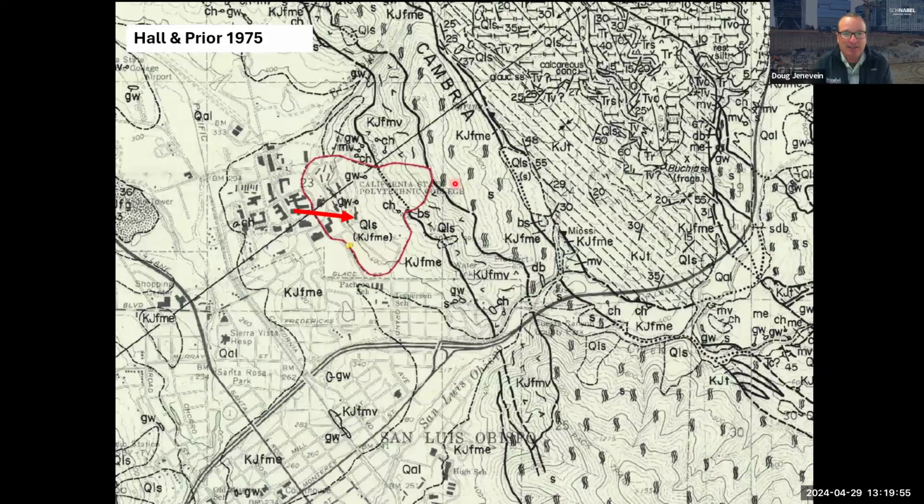So, as they say, the definition of entropy is once something is said, it's hard to take it back, right? Or once the toothpaste is out of the tube, you can't put it back inside. So back in 1975, Hall and Pryor had mapped a fairly large extent of a landslide debris fan that spilled out into the campus proper. Now, the red arrow is pointing to our Fremont Hall here, but you can see that it extends way out into the original dormitories, as well as the rest of the red brick dorms, which is Fremont possibly, and even into some of the other campus buildings. So the question was, did this deep-seated landslide really exist, and was it to this great extent?